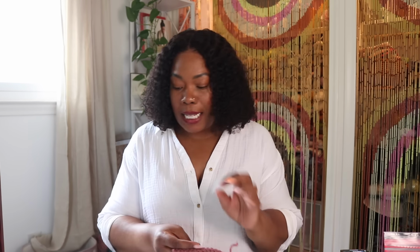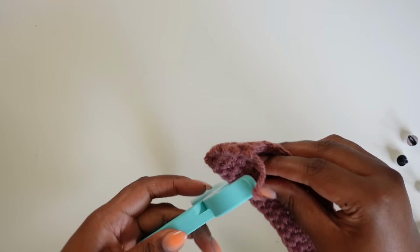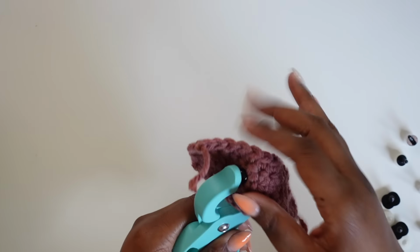So once that is out, we can now go to our plethora of safety eyes that we're working with. I have some kind of medium-ish size eyes, and then I also have these cute little snouts. First things first, I'm going to grab one of my safety eyes and sit the washer on the back. I should be able to thread the post of the safety eye through this little hole here, and then I'm supposed to line up the eye itself with this little silicone piece so it doesn't scratch the eye.